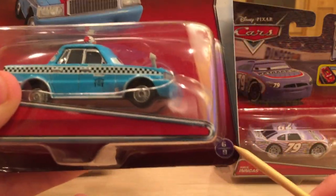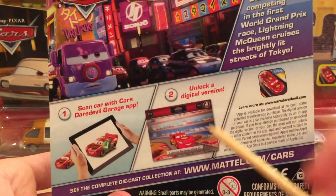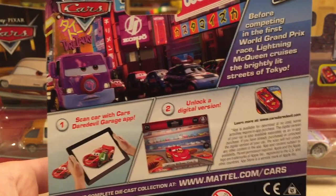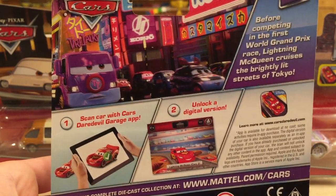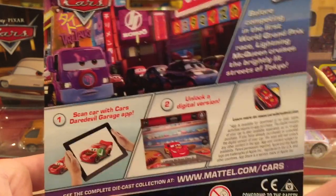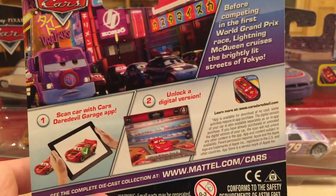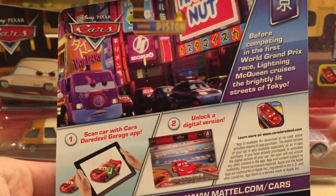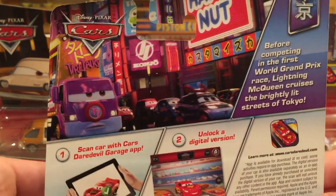He is number 6 out of 9 in the series. And on the back here, it also has the instructions for the app. And I'm really starting to think that for the rest of the year, they will just have this on the back and not any other cars in the series. Now, granted, we already know every single other car that will be released this year, basically. So it's not like it's a huge deal, but it looks nicer than that. I mean, that, I just hate it.